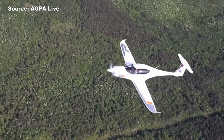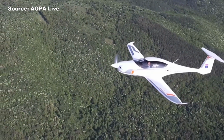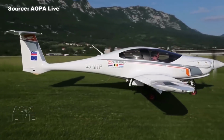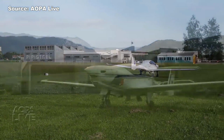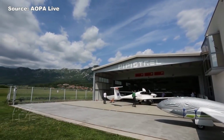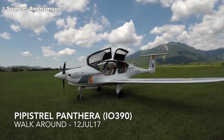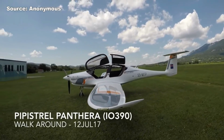Those airplanes burn anywhere from 16, 20 to almost 30 gallons per hour, cruising at close to 200 knots. And what the Panthera promises us is the same speed at 200 knots but burning literally half the fuel. So the Panthera originally is expected to cruise around 200 knots but only burn around 10 gallons per hour. Now again, with the increase in the engine size, those numbers might change, but we're waiting for good news from Pipistrel. Nonetheless, I'm still super excited about this airplane, and I cannot wait to see it fly in the US. Now the Panthera is expected to cost around $500,000.